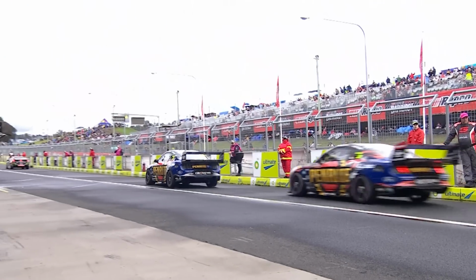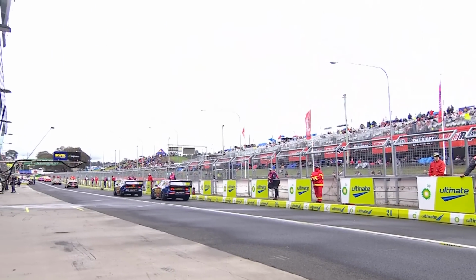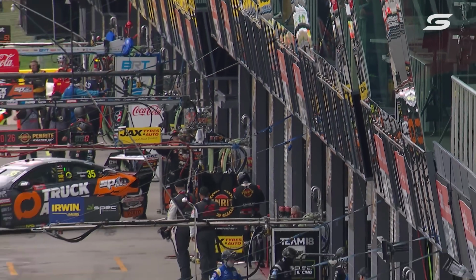There are fringes where I can still see moisture on the pit straight, and I'm looking forward to seeing the images up the top as to what they're dealing with. It's probably, to a degree, somewhat like what we saw in practice one Thursday morning. That's one of the issues.